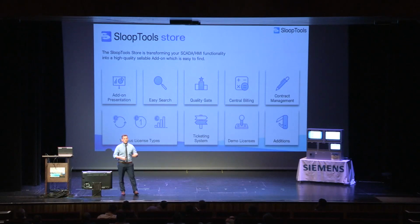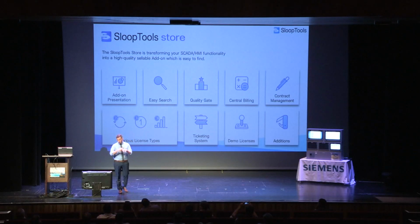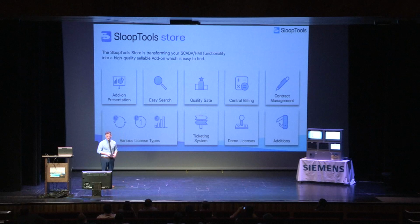And we also have some additions you can sell directly with your add-ons. You can sell maintenance contracts, support, and consulting hours directly at the time when someone is buying the add-on. He can say, okay, I surely need some support hours, so I buy the support package for 5 hours. It's all bundled together.